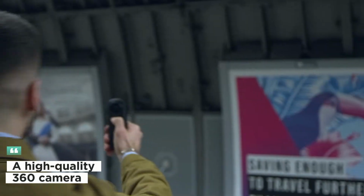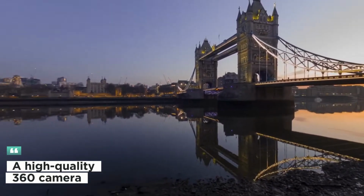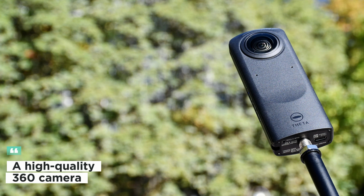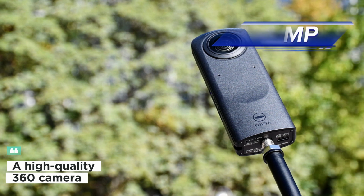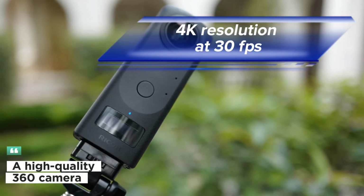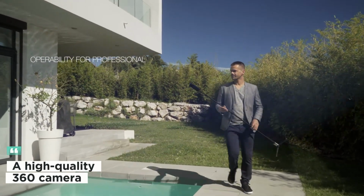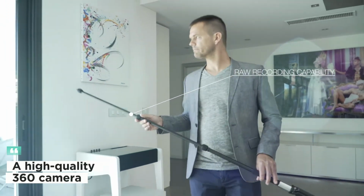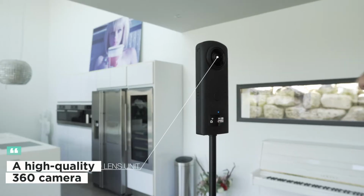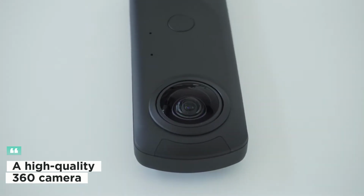The Theta Z1 uses two 1-inch back-illuminated CMOS sensors, which are larger than those in most other 360 cameras, giving you higher quality images. It can take still images up to 23 MP and shoot videos in 4K resolution at 30 FPS. However, megapixels aren't everything. The Z1's larger sensors help it capture better images, especially in low-light conditions. The Theta Z1 does a great job of reducing wind noise when you're biking, and it also has good video stabilization, though it's not as effective as some cheaper cameras.